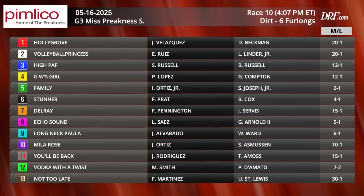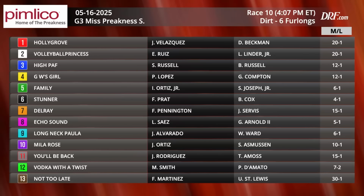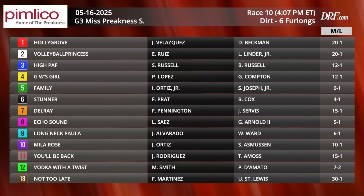Mike, let's move on to the next race of this sequence, and it is a doozy. Race 10 is the Miss Preakness. The Black-Eyed Susan is the race that gets top billing on this Friday card, but the Miss Preakness might really be the star event of the day, because you've got 13 runners signed on, and unlike in the Black-Eyed Susan, there are some horses that have run some fast speed figures in this race. There's real quality among this field, and I'm going to be interested to see how it plays out.